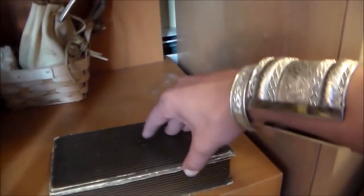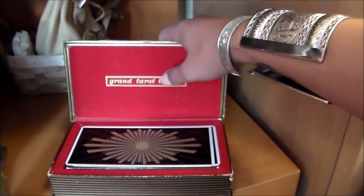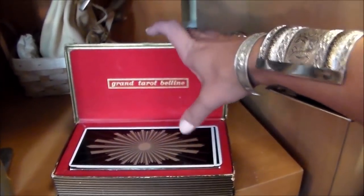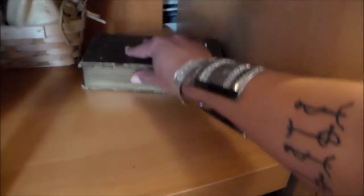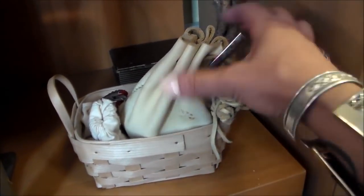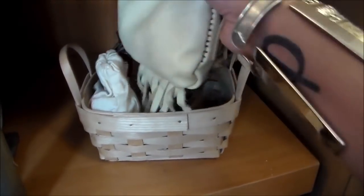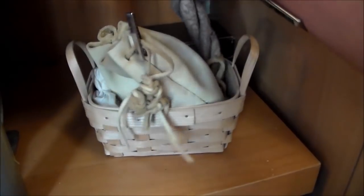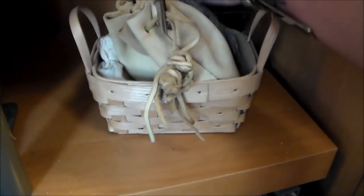And this is actually the Tarot Beline. Don't really know why it's back here right now. I've been playing with it, using it. I know I promised some of you guys a review of this deck quite a while back, and it is coming. I also keep this little basket of runes back here. Got probably my most used set of runes, both of those guys. And I also keep my old wand back there. Remember from my old video. I love my old wand.